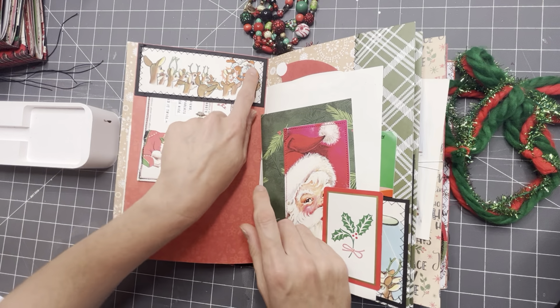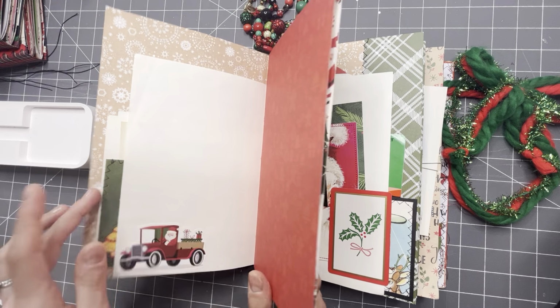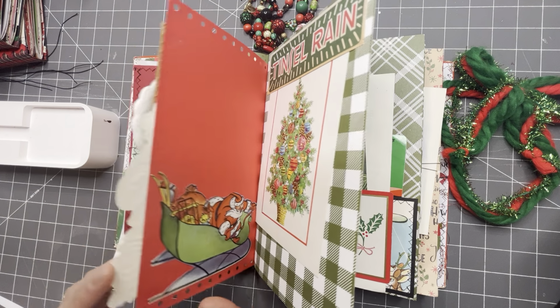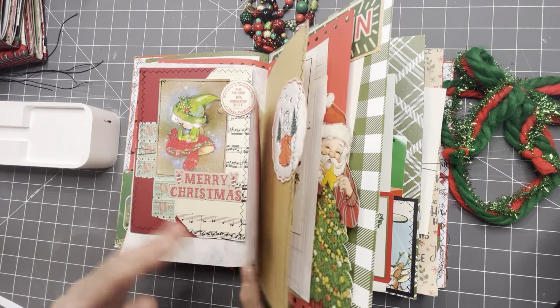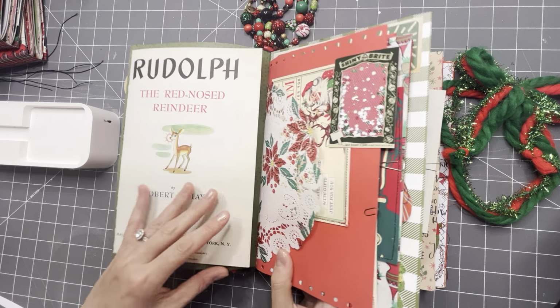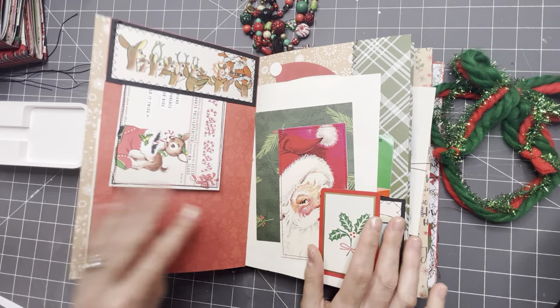So these were the images from the book. As you see, this was an image from the book. I did what I could to save the pages. Some of them were ripped. This one, luckily the cover page was in pretty good shape.